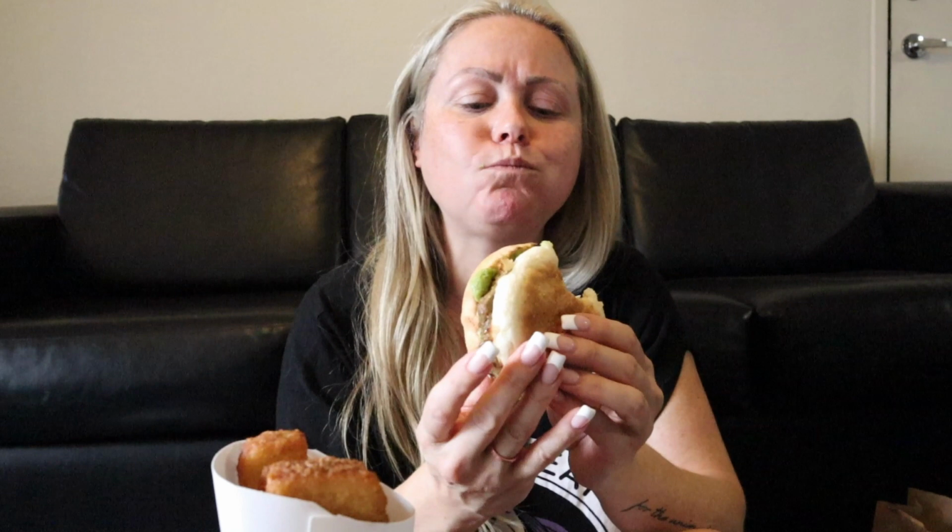So here we go. We are trying the Dunkin' sandwich. I love an English muffin. I feel like I'm an English muffin girl. What's your favorite? Biscuit, English muffin, ciabatta roll? Are you a toast person? Let me know. This is a little more chewy.